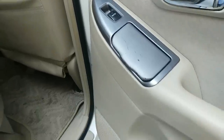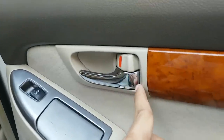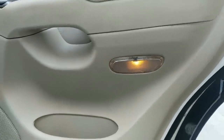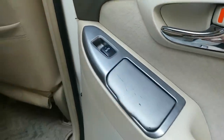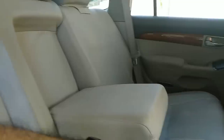Come to the rear of the car, you have your power window, chromed door handle, wooden paneling at the door, which all looks really nice. You have one light on both sides. Then you have your ashtray, which is also on both sides. You have a storage compartment over here. Then you have your armrest over here and all 3 headrests.